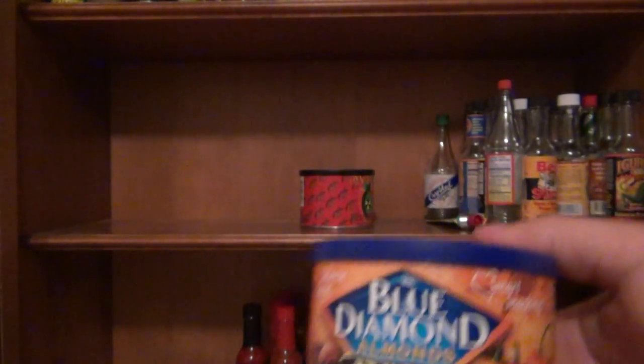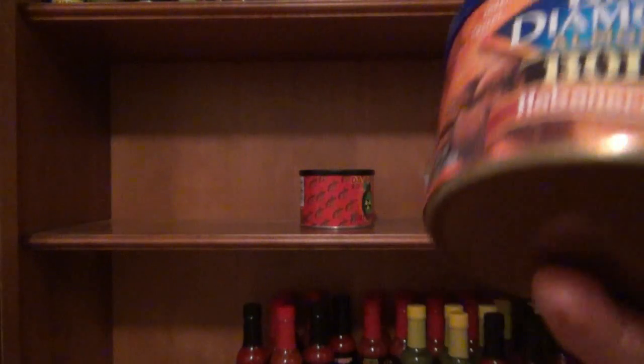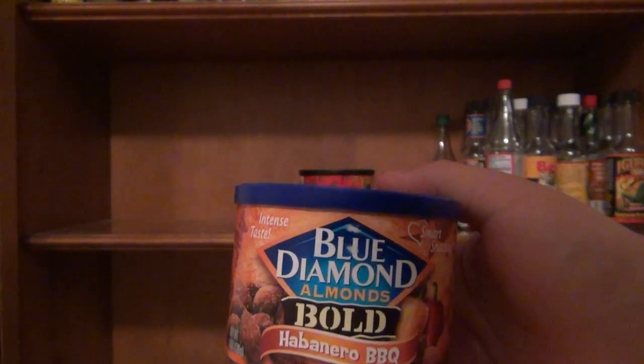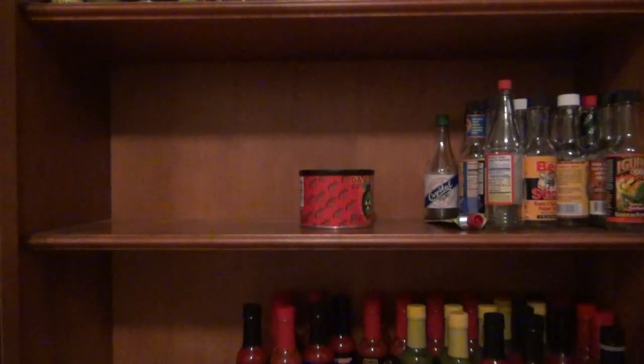I've had a lot of different mixes of nuts, and Jeff said nuts. Yeah, come on, get your head out of the gutter. You know what I'm talking about. Anyway, good stuff. If you find these in the store and you just like a little bit of a kick, trust me, get them. You'll absolutely love them.